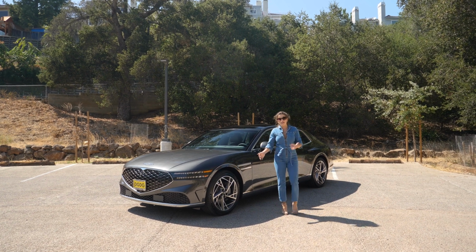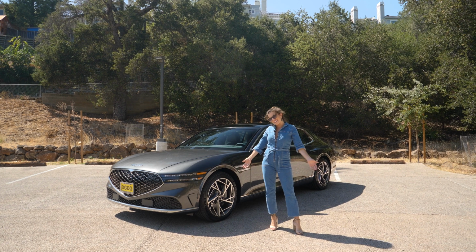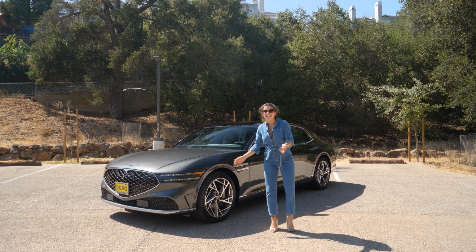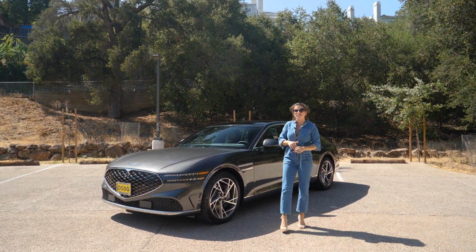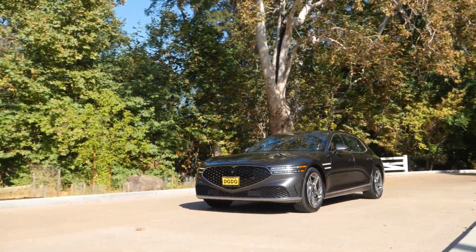I feel like I should be wearing a tux while I'm driving this vehicle, but all I could find was this Canadian one. Today we are looking at the 2023 Genesis G90 in Macaloo Gray.